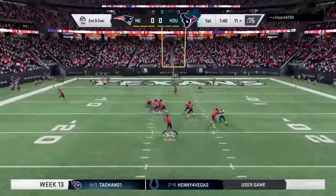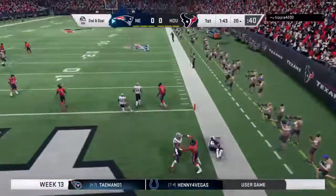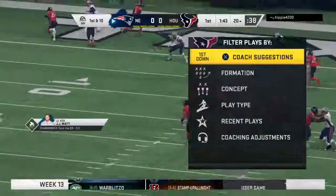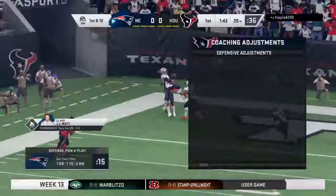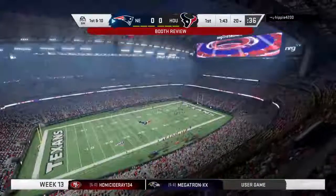Watson now to throw. And this is going to be intercepted. Picked off by Stephon Gilmore. Last week, somehow they won. He threw all those picks, but they still won. Here, opening drive, unfortunately, he picked up where he left off.